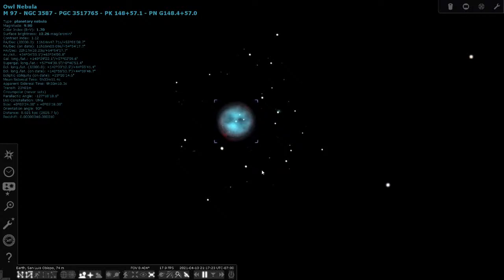Again, this one was discovered by Pierre Méchain on February 16th, 1781. It's visible in an 8-inch scope as a diffuse disk. You can actually see the disk quite nicely. And it's about 2.3 degrees southeast of Beta Ursa Major.